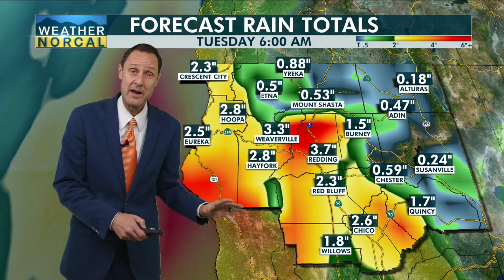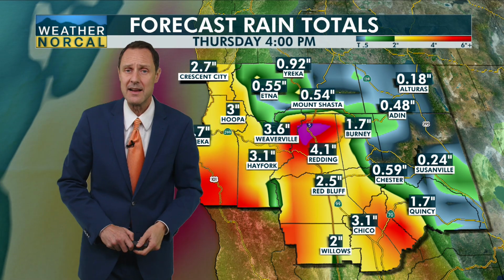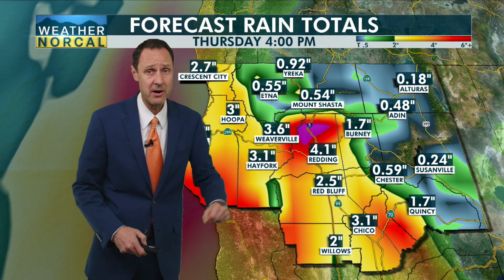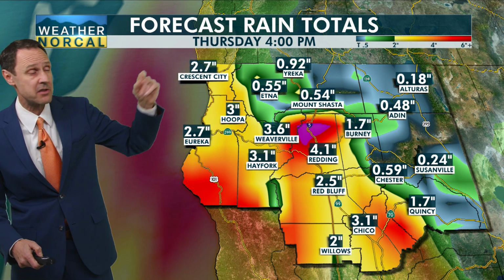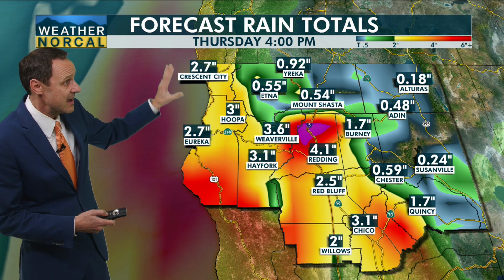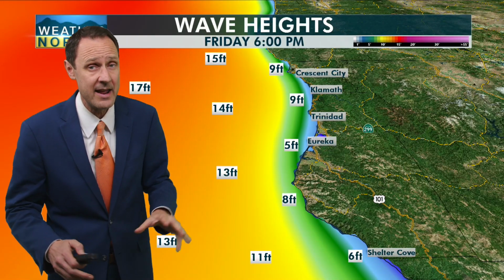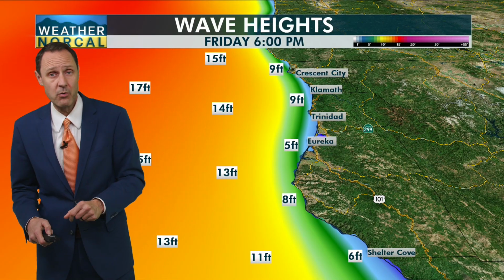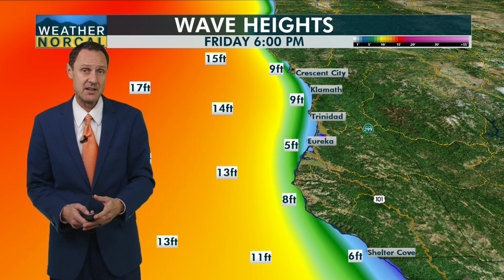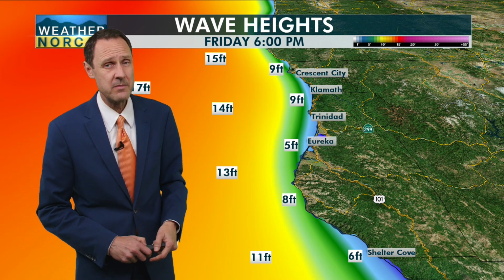So looking at the forecast rain totals through the extended, just take this with a grain of salt to give you a general idea, but 3 to maybe upwards of 4 inches of rain, possibly for parts of the valley here. And again, that's through next Thursday, and really that Thursday is when we dry things out, so really through next Wednesday. And then you can see upwards of around 3 inches of rain for parts of the north coast. So some good rain heading our way. The only problem is we could be running into some problems here with the potential for some localized flooding, and of course, not to mention those gusty winds and snow, creating some chain requirements over some of the higher elevations.